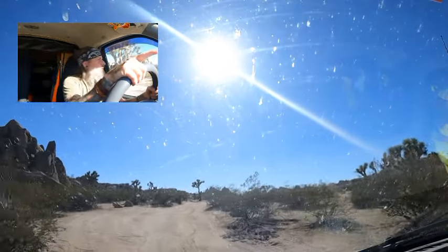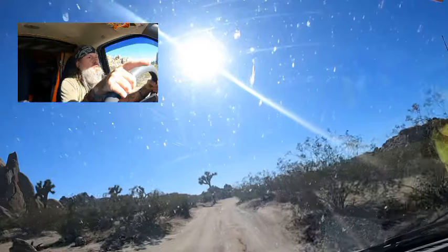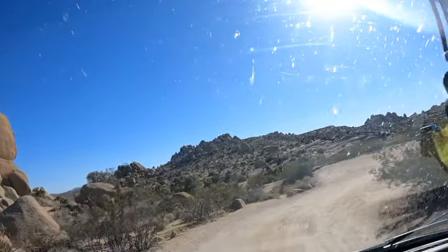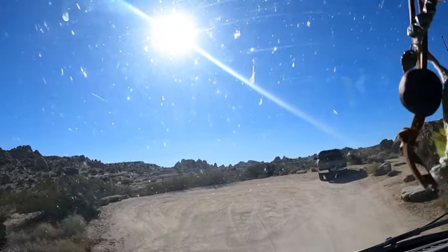Driving back this dirt road, Live Oak Road, and there's supposed to be this huge oak tree back here. I'm gonna go try to find it. So just a short hike off the parking area, past the Live Oak picnic area, there's this oak tree out here in the middle of the desert.